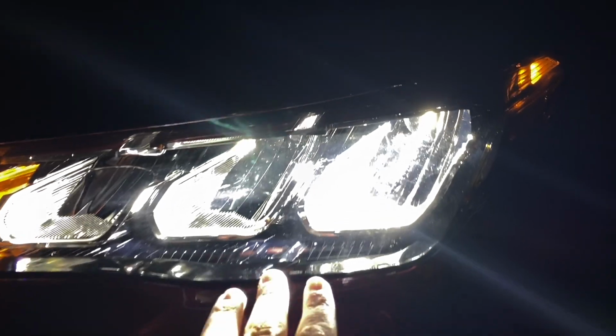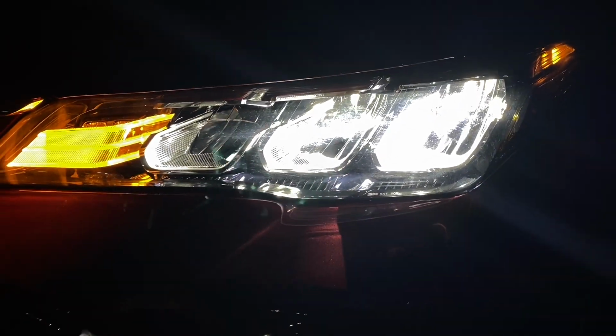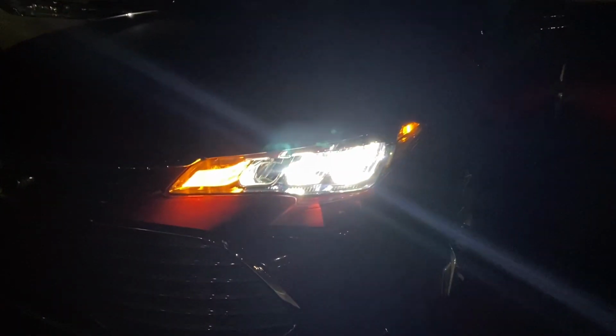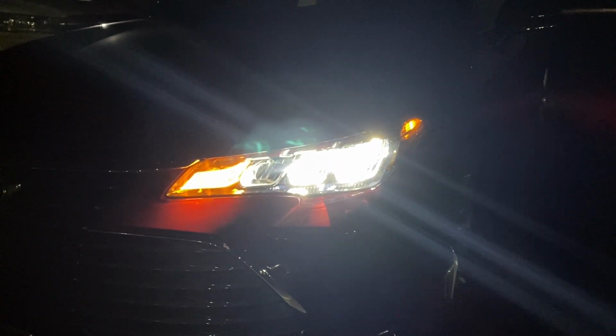But the low beams are actually very nice and bright, and everything is LED right here. This one does not have fog lights, which is fine. Honestly, the brightness of those lights is very good. I'm gonna go ahead and show you the high beam and the low beam in a minute. But let me go ahead and turn on the high beam, and then I'll turn on the turn signal so you guys can see how they look.